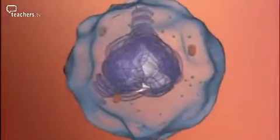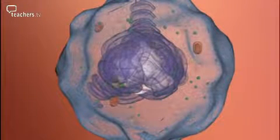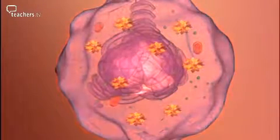Zooming into an individual cell, what happens when the temperature increases? All cells are made of proteins, such as enzymes. Above 40 degrees centigrade, enzymes are denatured. That means they cannot be reformed. Cell activity grinds to a halt and it dies.